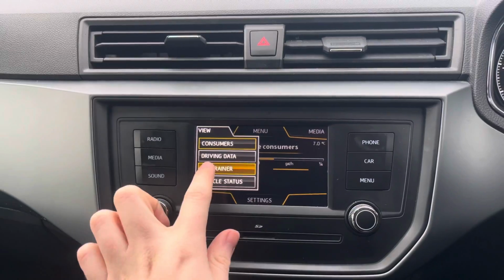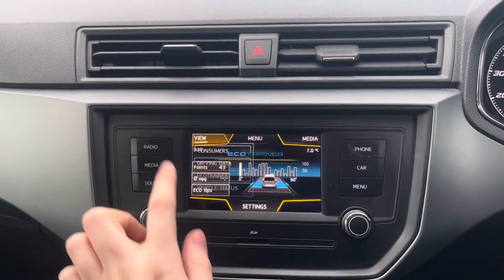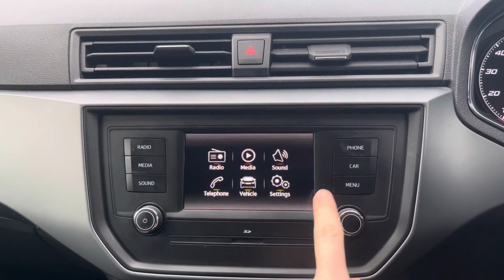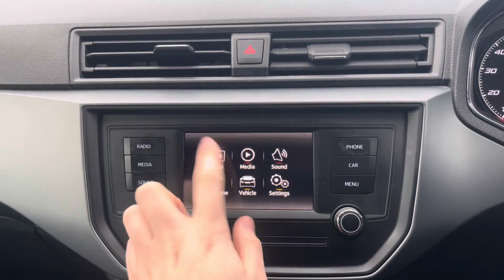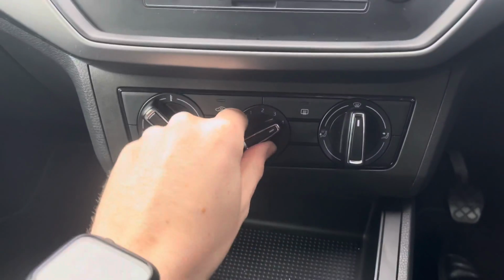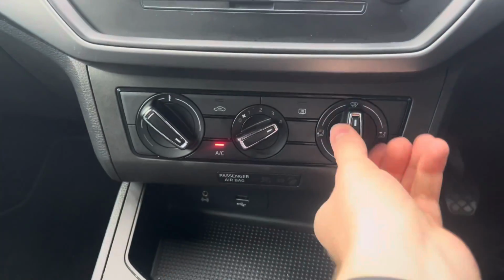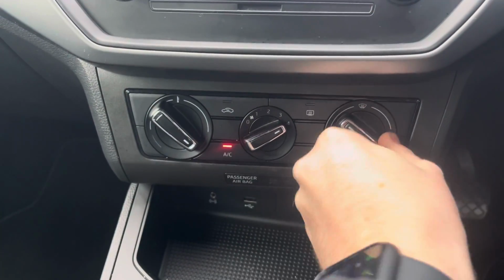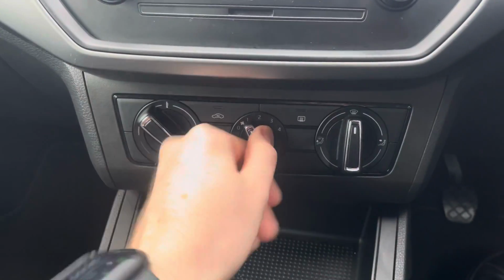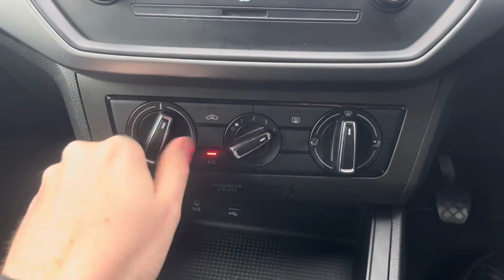You also have the option for seeing vehicle information, such as your eco trainer, which will judge you on how fuel efficient you're driving. You can see what's consuming your fuel the most, such as the air conditioning. Now below here you do have your air conditioning, so you can keep the vehicle nice and warm or cool. It's very straightforward to use with each switch clearly labelled, so you can be aware of what you're making adjustments to.